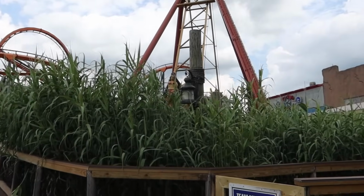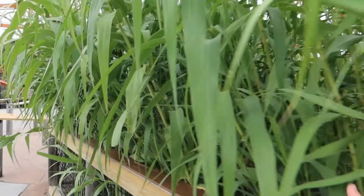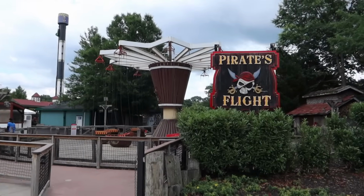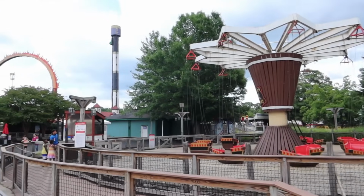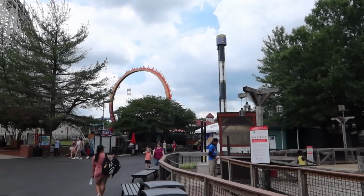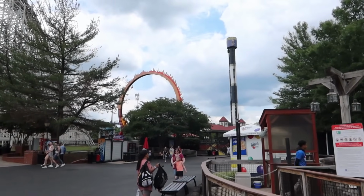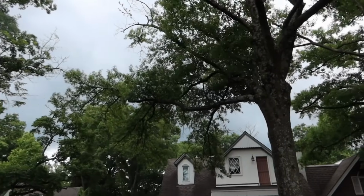Look at all this corn just there. It's like Halloween already. There we go. Cool. I wanted to do a corn maze to it. Got a lot of flat rides throughout the park, which is good to see. Pirate's Flight just there. We got a drop tower from Intamin over there, so I'll give that a go. It's open. And yeah, also right next to it, you got one of them Larsen loops, which is running around too. I am not liking the look of those black clouds up there.